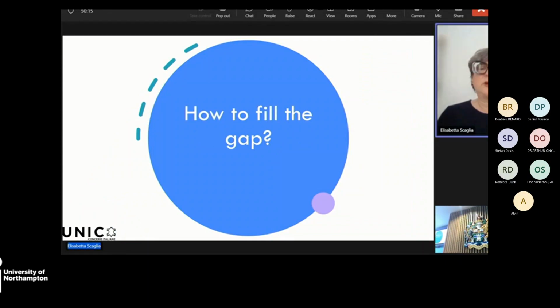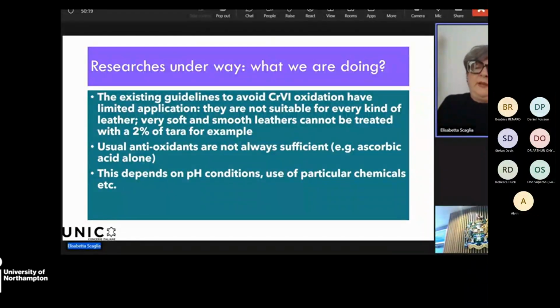So, what's up? How to fill the gaps that there are on the market on these problems? There already are existing guidelines to avoid the chromium-6 oxidation. So you don't have to do this, you have to do that, etc. Those have been agreed between us and our National Association of Chemists, but they are not applicable to all kinds of leathers. Particularly fine leathers such as aniline or lambs or very smooth leathers are affected in the final aspects, for instance, by using 2% of percentage of Tera.